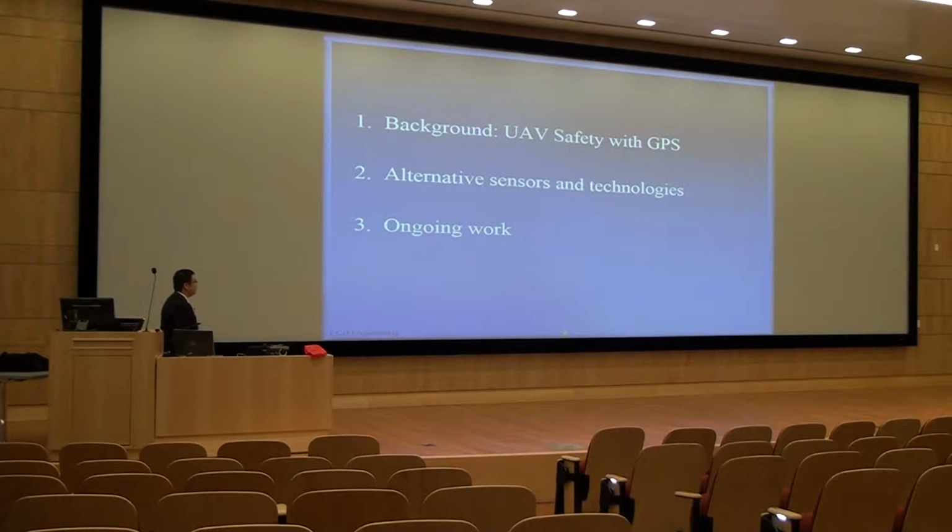So I'm here to talk about something more boring. I guess less boring than legal, but more boring than taking pictures. Safety with flying UAVs. I'm going to only touch one aspect of that, which is how to maintain safety of UAVs flying in an environment where you don't necessarily always have GPS.